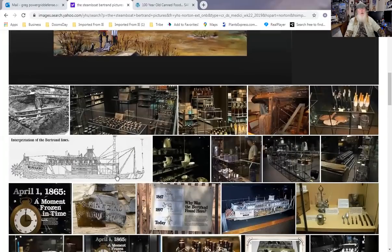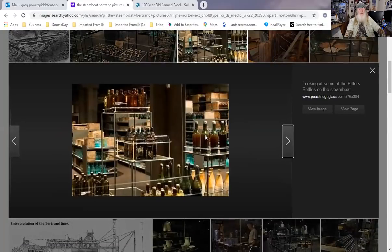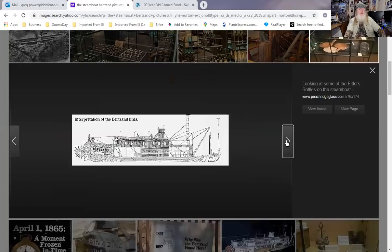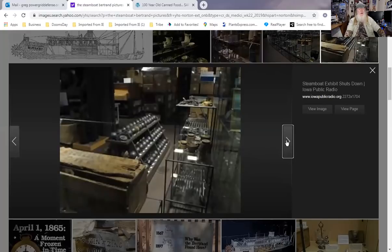So all the stuff they got out of this boat is in a museum. That's the fun thing. Now, this is some of the contents of it. Of course, they used to can a lot of stuff in bottles. That's part of the ship itself. So there you go. Pottery. Wow. A lot of cool stuff they got. It's just all in a museum.